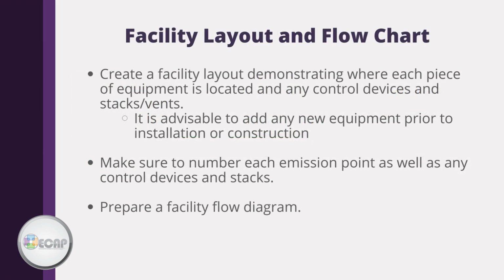Other important parts of a complete permit application include the facility layout and process flowchart. The facility layout should include the location of each piece of equipment and any control devices, stacks, and vents. It is recommended to include any new equipment that has yet to be installed. All emission points, control devices, and stacks should be numbered to ensure clarity, and the flow diagram should show the path of materials from arrival at the facility through all processes until the final product is shipped out.